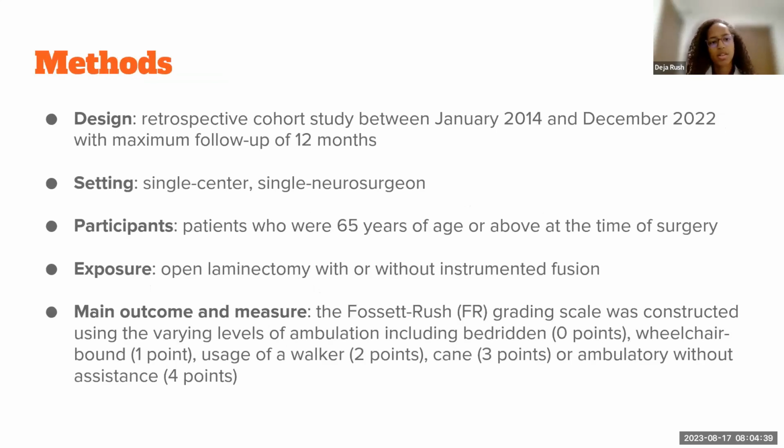And so for the methods here, we did a retrospective study of our patient population between January 2014 and December 2022, maximum follow-up of approximately a year. And so all of the surgical procedures took place at Howard University Hospital by our sole neurosurgeon, Dr. Fawcett. And essentially all of the patients underwent this specific procedure. And the only real inclusion criteria was that they be at least 65 years old at the time of surgery.